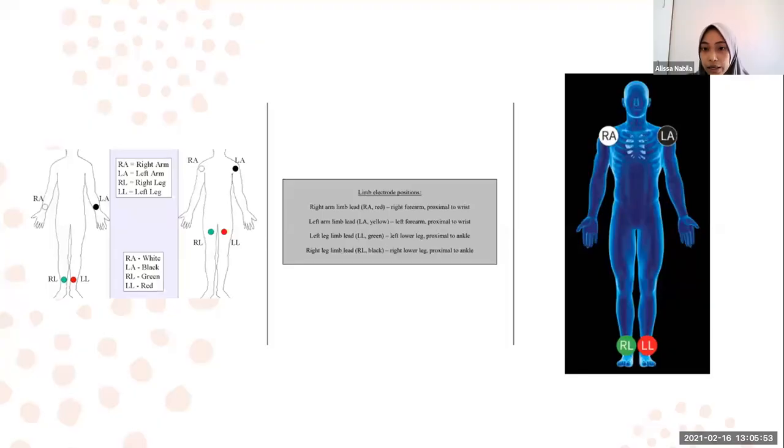And then for the electrodes, we have a specific location where we have to place them. For the right and left upper limb, we can put them proximal to the wrist or near the shoulder, where there is little muscle movement, to avoid any signal disturbance. And for the lower limb, we can put them proximal to the ankle or also near the hip, for the same reason as well.